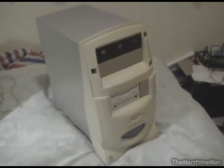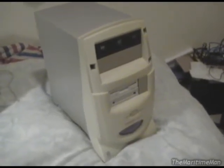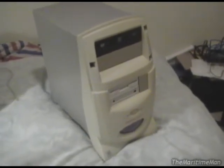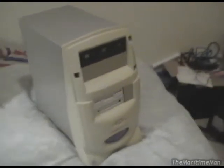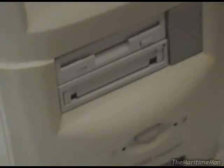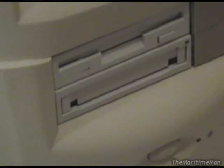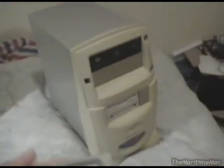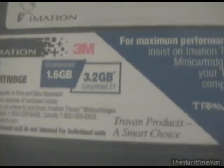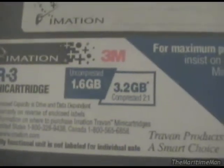This computer has an AMD K6-2 processor running at 450 MHz. It has 128 megabytes of RAM, a 10 GB hard drive. It's got a 3.5-inch floppy disk drive, a DVD-RW drive, and I added this Travan drive I got from school. If you don't know what Travan is, Travan drives use these magnetic tapes, and this specific tape and that specific drive can store 3.2 gigabytes per tape compressed, or 1.6 gigabytes uncompressed.